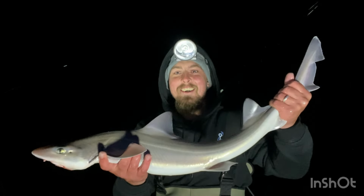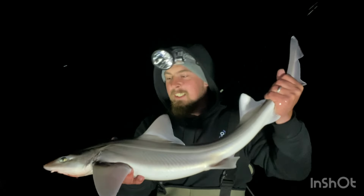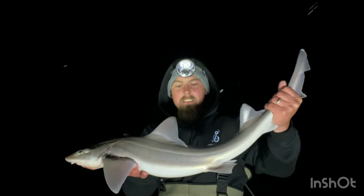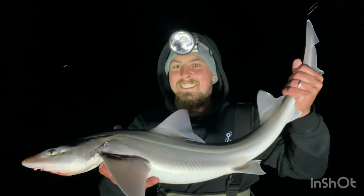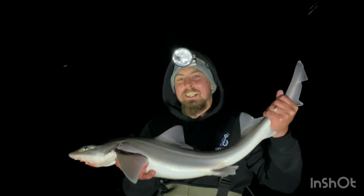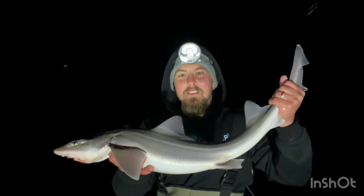Bosh, there you go. Another hound. Oh, he's kicking right off. Not as big as the one we had last weekend, but still a good fish. I reckon about 4, maybe 5 pound. And there you go. Just like that. Just goes to show, stick to your guns, stay consistent, and you'll be on the fish.